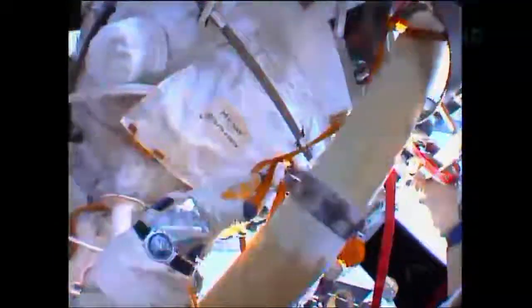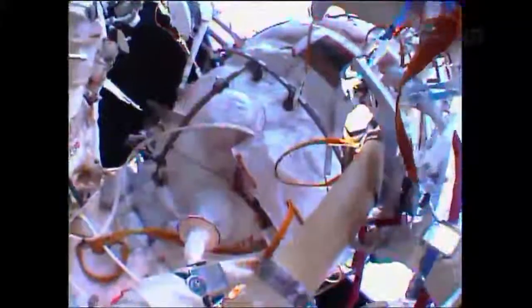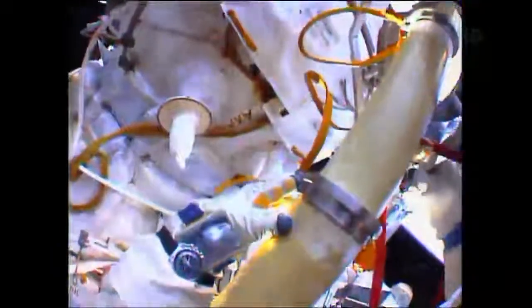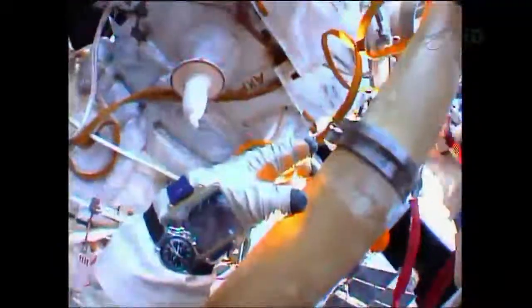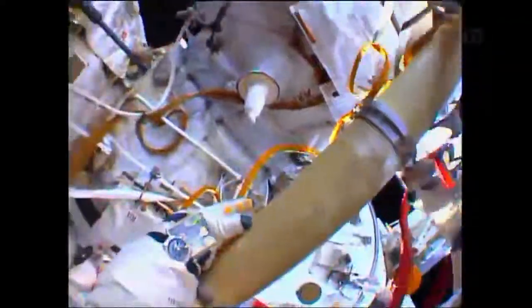To get to the interface between the Zarya and Zvezda modules, where they're going to be stopping to perform their first task of the day, crew members have to translate or move along the Russian crane called Strela, or one of them, Strela 1, sideways, a boom that allows them to move equipment around the Russian segment of the space station.